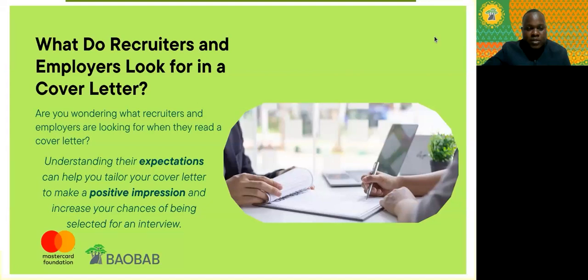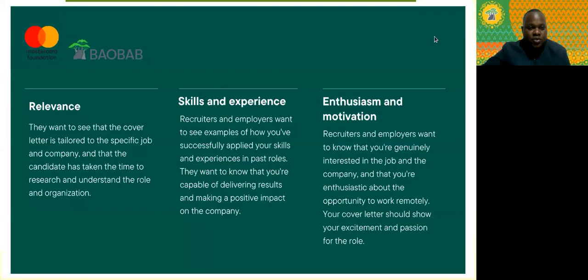Recruiters and employers, when they're assessing cover letters, have something at the back of their mind that they're looking for. So if you know what these things are, you can tailor your application to create that positive impression that will make you look like the candidate that they're after. Okay, so here is what recruiters and employers are looking for in a cover letter. One, they're looking for relevance. They want to see that the cover letter that you've sent is tailored to the specific job and company.